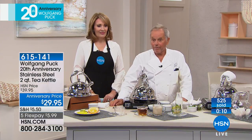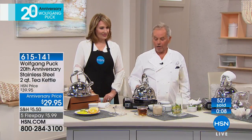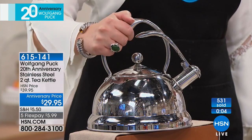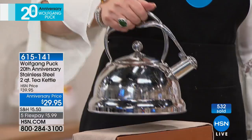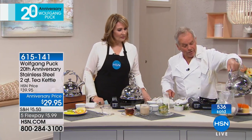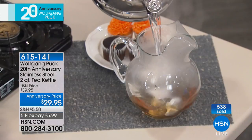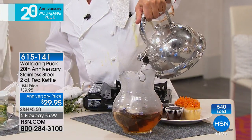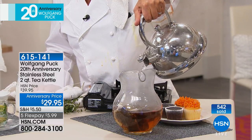So you can make whatever you need. Instead of having a pot with water, you use that. And if you make your own iced tea, for example, I love to make tea. What we do at the restaurants now, we make our iced tea like that, and then put that in the freezer tray, you know where you get the ice cubes?